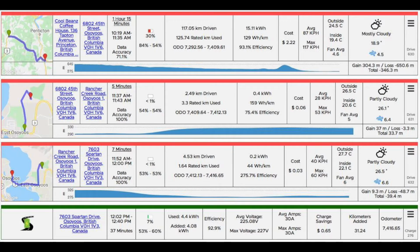Here on the second slide you can see that I went from Princeton to Osoyoos and then did a little bit of a charge at one of those level 2 chargers down at the end of Main Street while I had lunch. Going there I used 30%, and you can see all the particulars here, and you can pause the video if you want to take a look at it. Let's go on to slide 3.